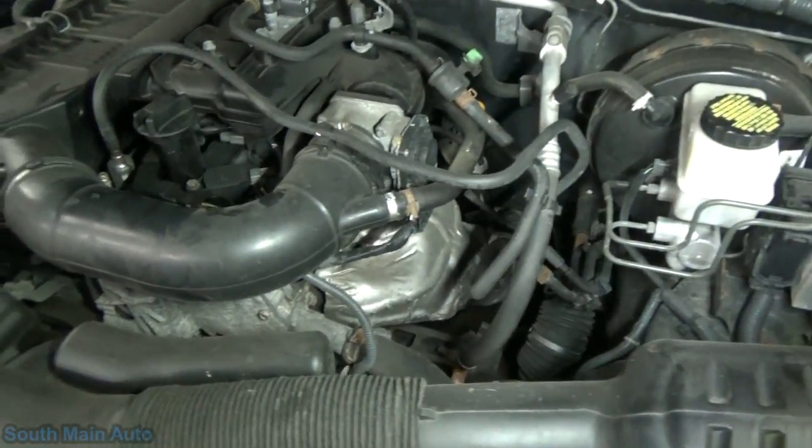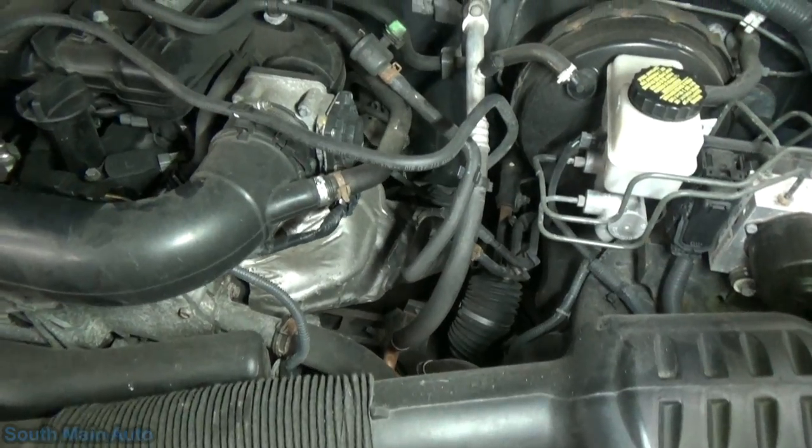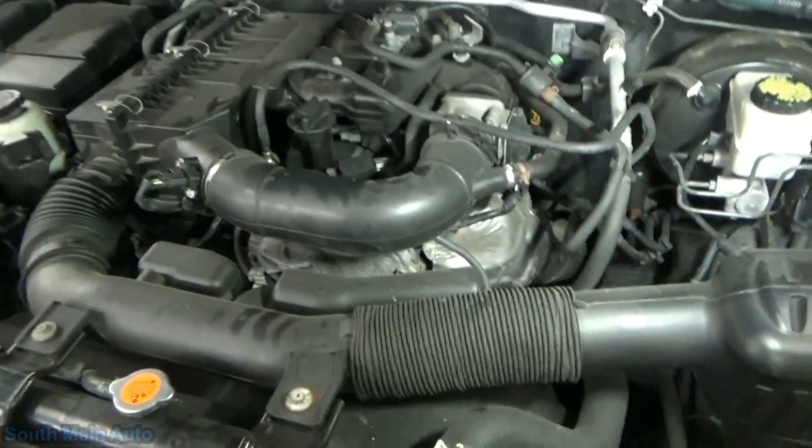Let's go have a little visual inspection under the hood. So I take a little peek under the hood. Just a visual inspection. I don't see anything out of the ordinary. I'm still going with my gut and some of the data on this.